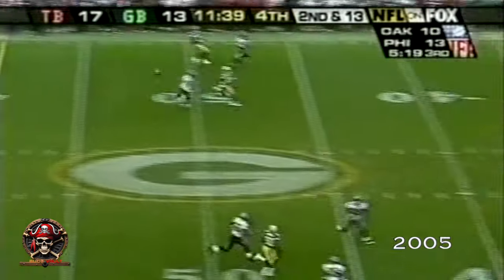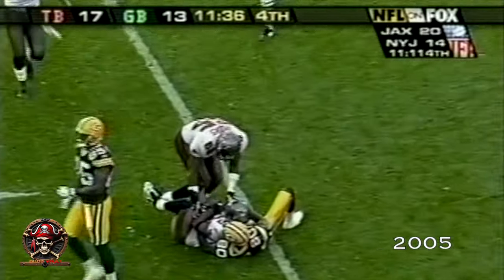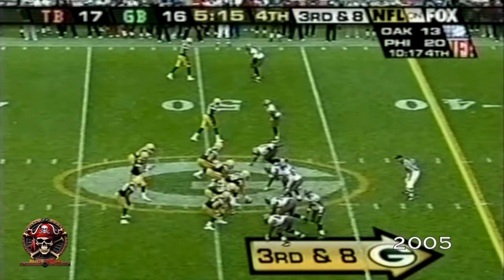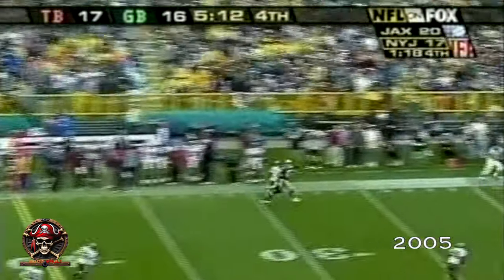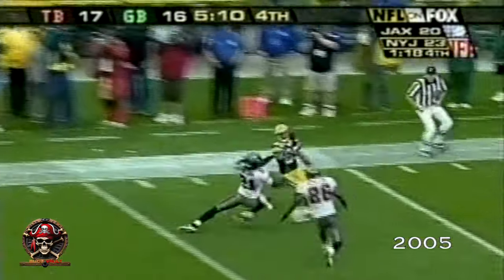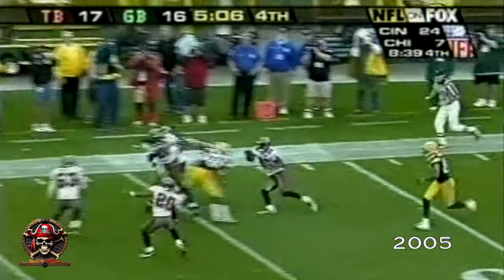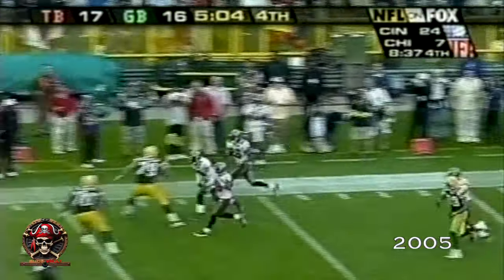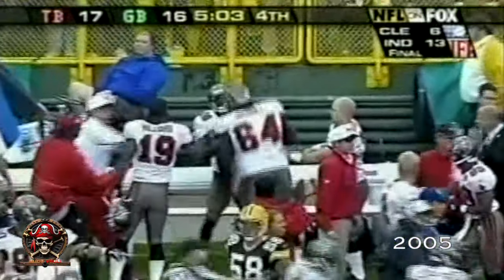Favre going deep. Driver. Great play. Pass is intercepted. Pick. Third down and eight. Favre off his back foot down the sideline. The fight for the ball, and it's picked off again. Intercepted. That's Will Allen for the second time in this half. And the Bucs are looking for a flag along the sideline.